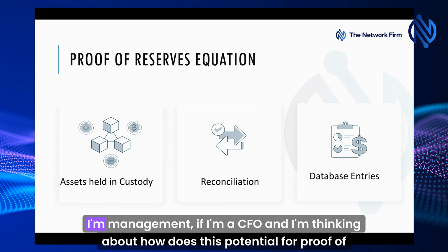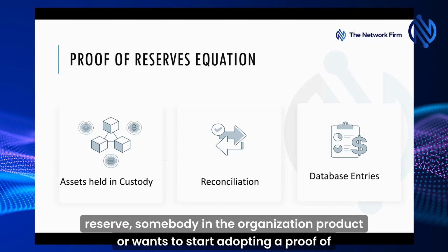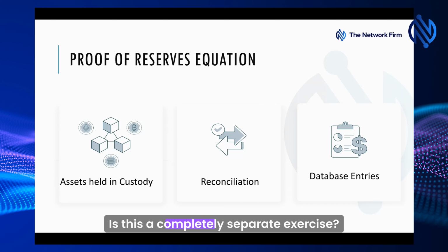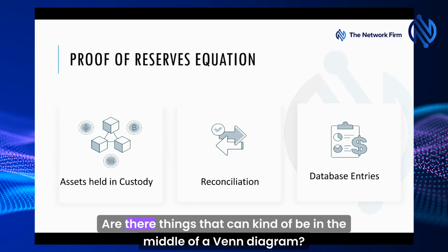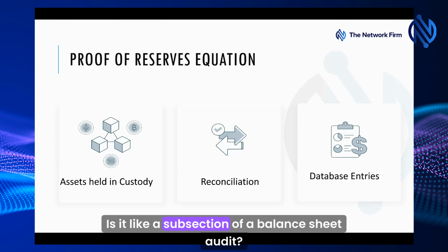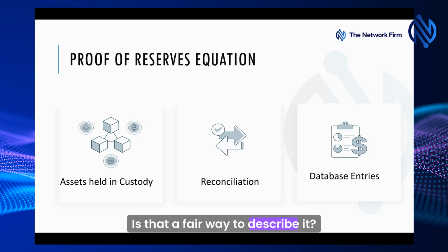If I'm management, if I'm a CFO, and I'm thinking about this potential for proof of reserves, somebody in the organization, product or otherwise, wants to start adopting a proof of reserves program and get it attested to. How do I think of this from a CFO's chair? Is this a completely separate exercise from a financial statement audit? Are there things that can kind of be in the middle of a Venn diagram? Maybe they overlap a bit. Is it like a subsection of a balance sheet audit? Is that a fair way to describe it?